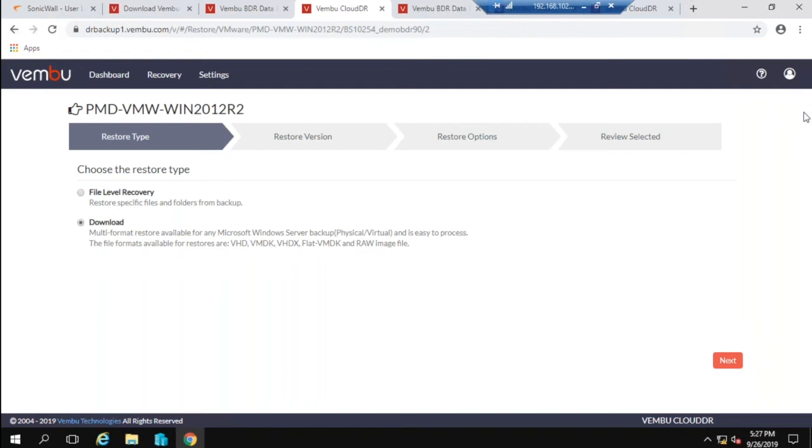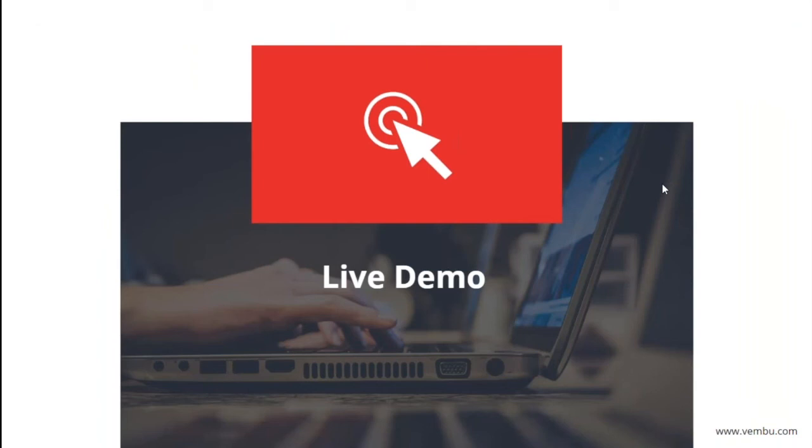To start using Vembu, go to vembu.com, go to downloads, click on download, and you can start using the product. It comes with a 30 day free trial with no restrictions during the trial period. Download the installer, install it on your machine, and start running your backups. This product also comes in multiple editions.